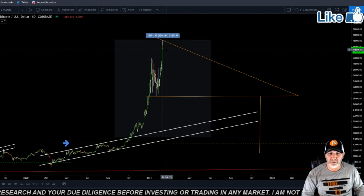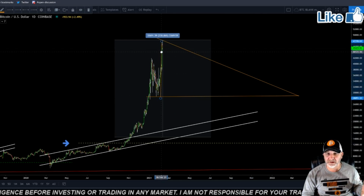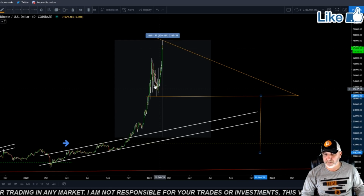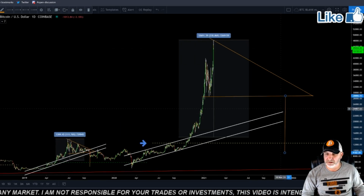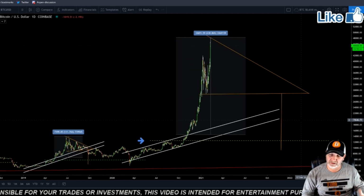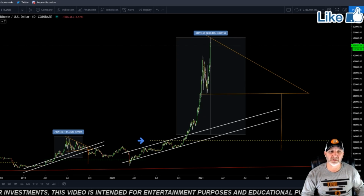But if we do look at this, if it forms a triangle, something like this, and obviously this is speculation right now, but if it was to do that, like it did back here in 19, it could get us down to sub 10,000. I know that sounds crazy, but it's definitely a possibility. You guys need to pay attention to this stuff.